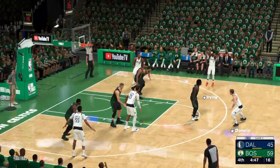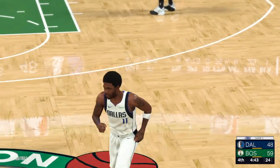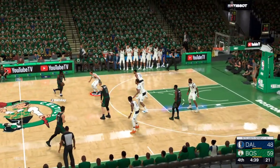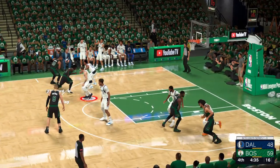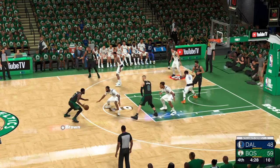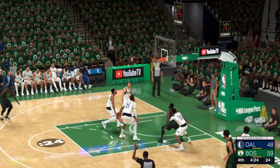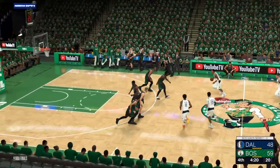Now here's Irving from outside the arc. That one falls. Great setup by Doncic. 3 points. Doncic has got three assists tonight. Well, after netting one in the first half, that's the second deep ball to go down for this guy. Holiday passes to Horford. Now here's Brown, defended by Jones. Pass to White. Takes a three. It's rebounded by Dallas. Gafford's got his fourth rebound in this one.